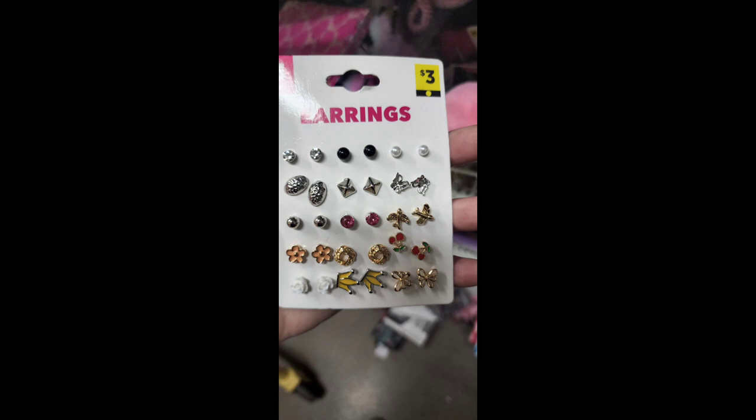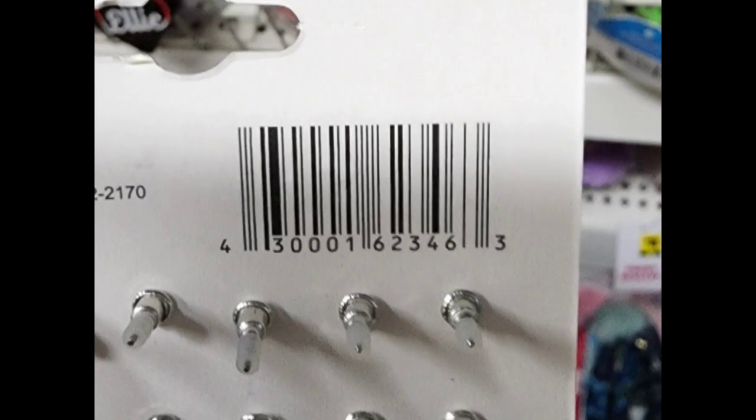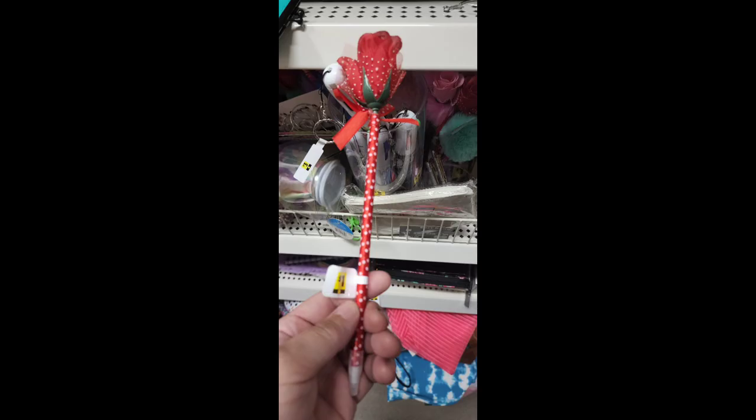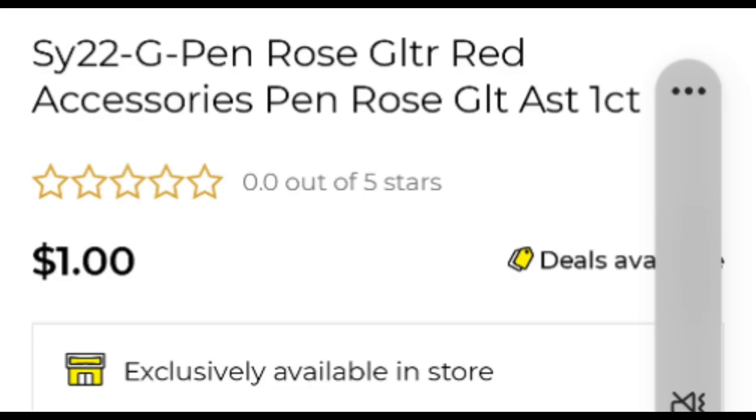So up next is earrings. So the number is 623463. 623470. So I thought this pen was last year's pen, but it's not. It's still this year's pen.